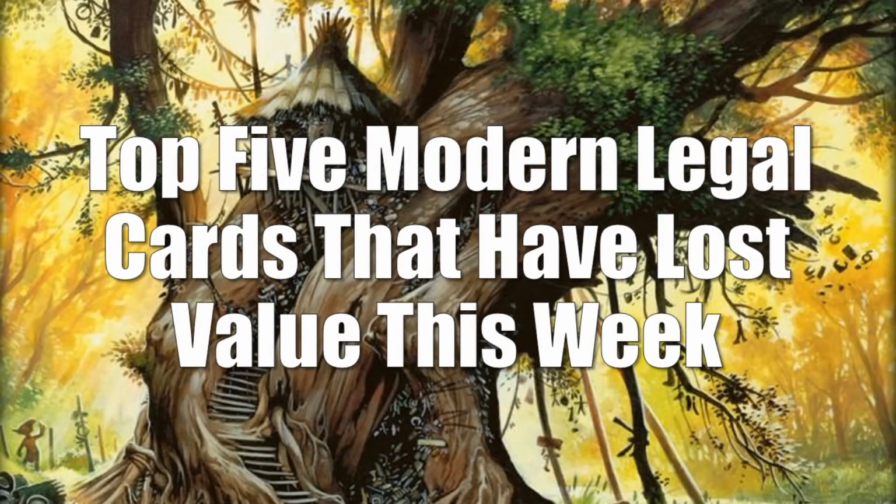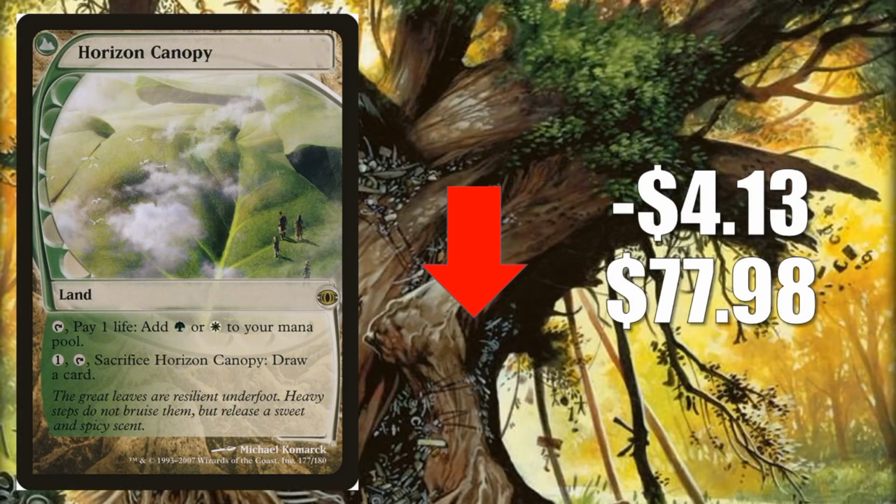On to the top 5 modern legal cards that have lost value this week. Coming in at number 5 is Horizon Canopy from Future Sight, down $4.13 to $77.98. This card is in a lot of huge decks, and that's not going to change. It's in Humans, Hardened Scales Affinity, whole lot of other decks in Modern and Legacy.